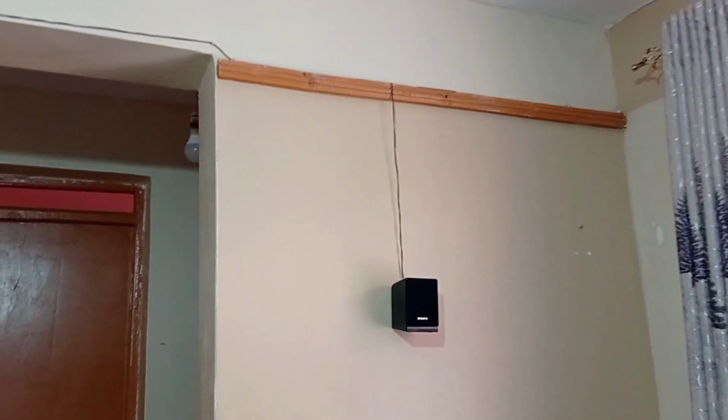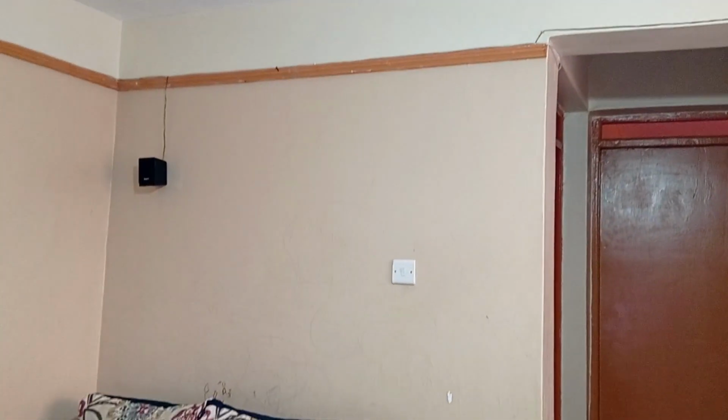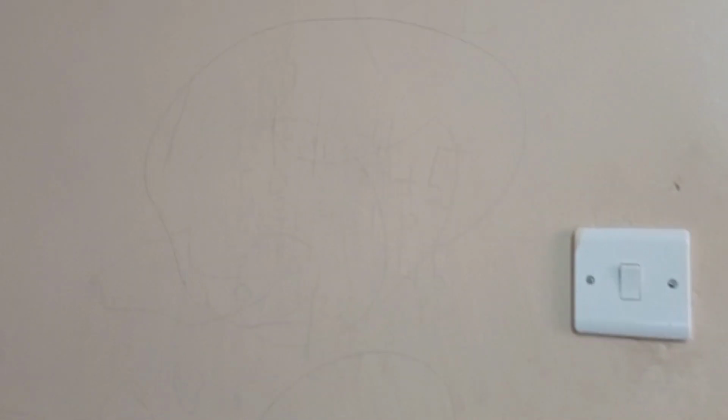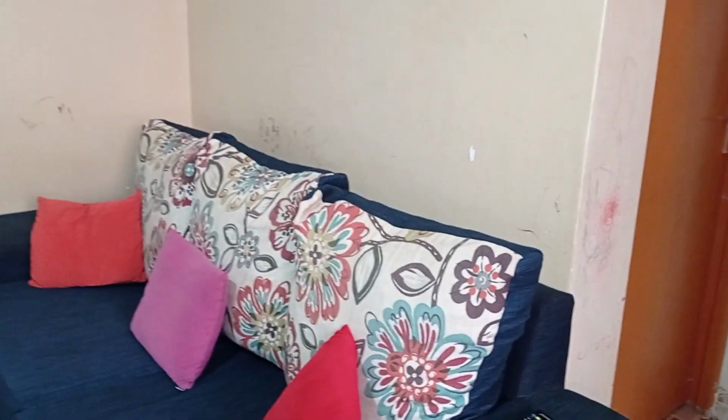I don't know what I'm going to be doing with those speakers, by the way. I don't know where I'm going to put them, but I think we'll figure that out. So my walls need a fresh coat of paint because they have been scribbled on. The paint is chipping, and it's just too much.